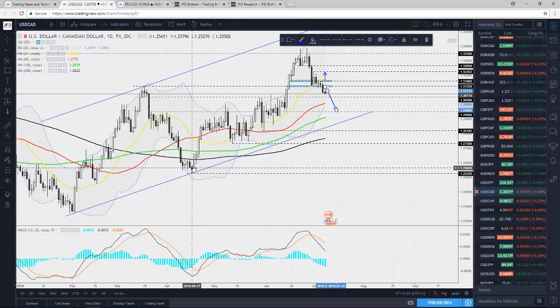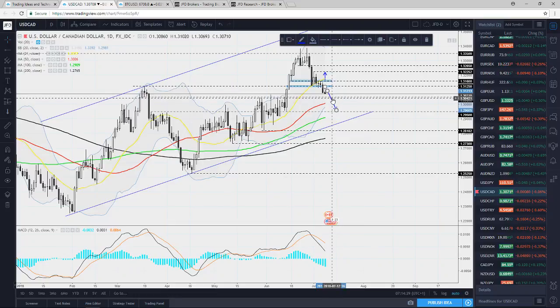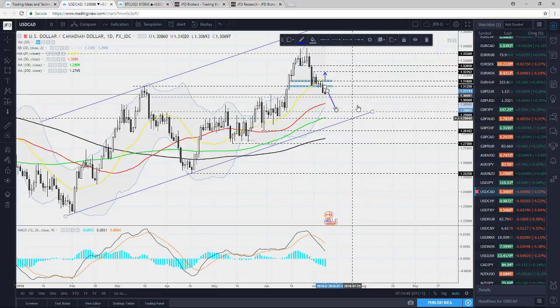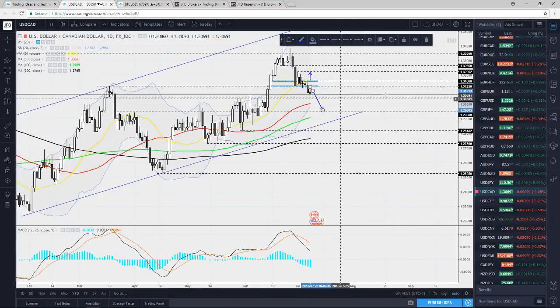At the moment we've just got two touches here. So this upwards moving support line, we could end up touching that one, but only, like I said, if we start breaking these previous levels that we just mentioned to you, so the 130,500 and the 129,500 as well. So keep an eye on that one, guys. This could play out nicely.